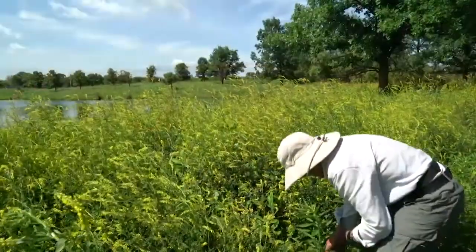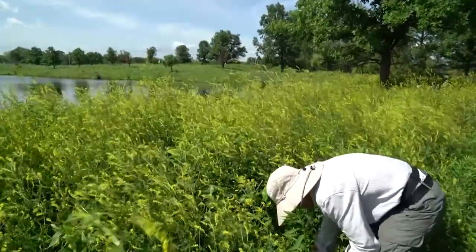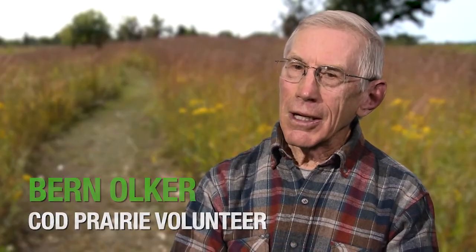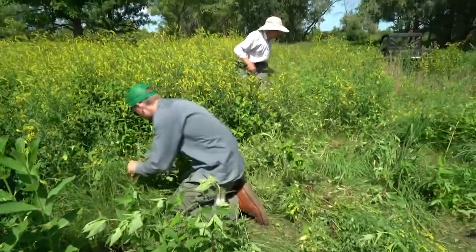I enjoy working here at the COD Prairie just because I enjoy working with plants. Getting to know the plants, getting to see where they grow, the wildlife that's around there. It's a very peaceful setting. There's always something new out there that really I find very interesting.